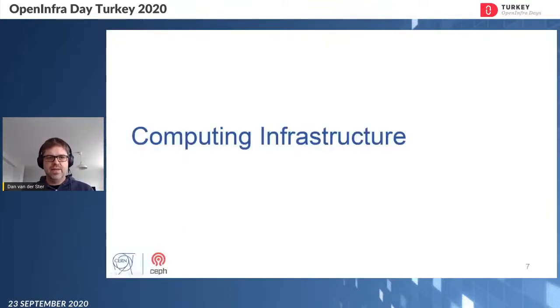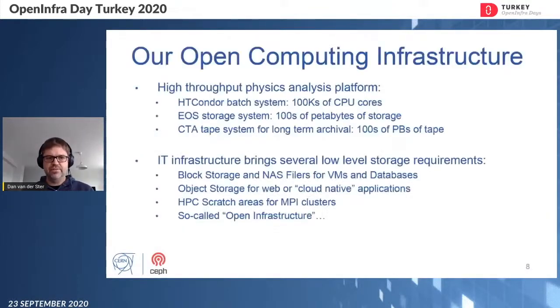So that's an introduction of CERN. Now I get to our computing infrastructure. By quantity, CERN is mostly a high throughput physics analysis center. We use HT Condor as a batch system to manage our hundreds of thousands of CPUs. And we use a locally developed storage system called EOS to manage hundreds of petabytes of storage. And then we archive to tape using something called the CERN tape archive, hundreds of petabytes of tape.